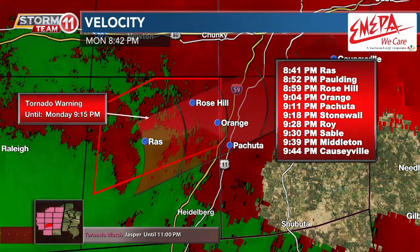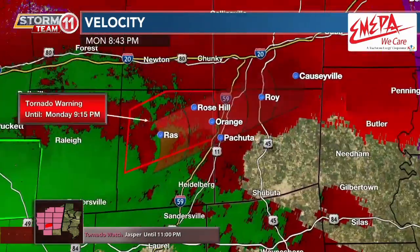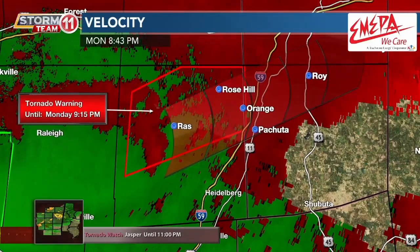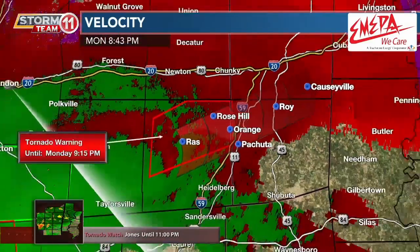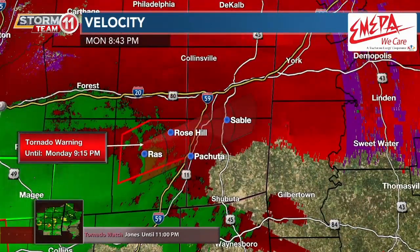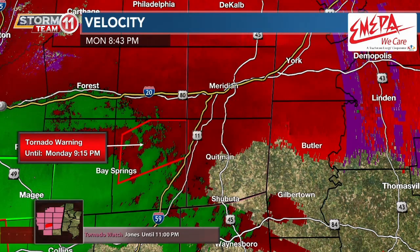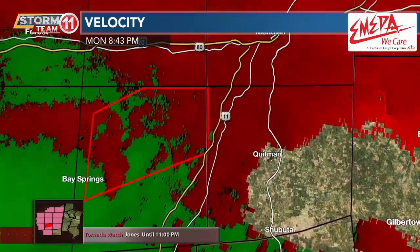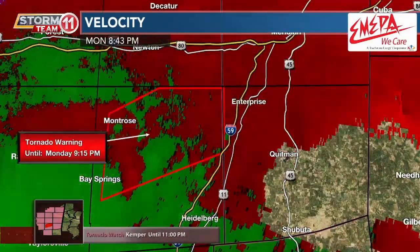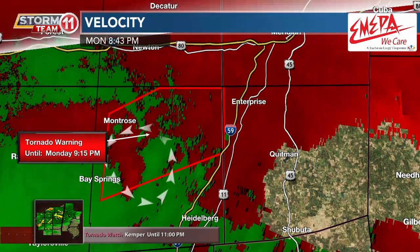So again, I'm looking at Facebook right now, and I see a few questions here that have been asked. Right now we do have a warning in place still for the Jasper County area, and I'm going to put up the latest track while I answer these questions. Right now, the tightest rotation is around Ross, so you want to be in that lowest level of your home. You want to be away from windows. You want to be in a bathroom or a closet. If you're anywhere within this polygon, you want to be in that safe place. Again, we're watching this area that's located right about here. That's where the tightest rotation is right now.